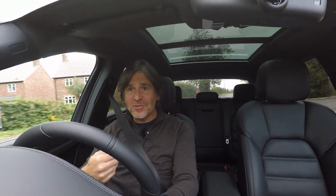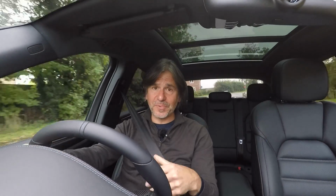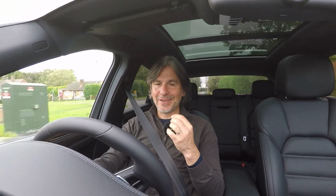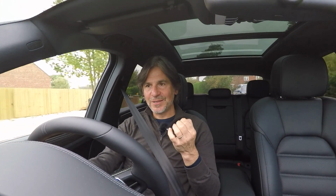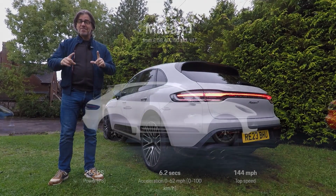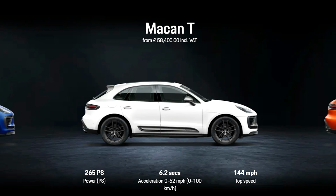It's not the most communicative of cars, but you look at the speeds we've been going through those corners, and they say everything you need to know about the Macan T. So it's good, but I can't get away from this one little issue. And that one little issue is the next model up in the Macan range, the S.